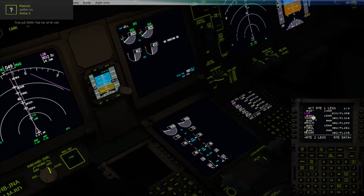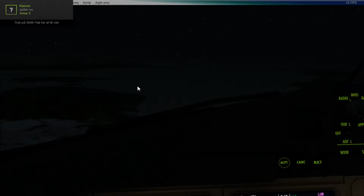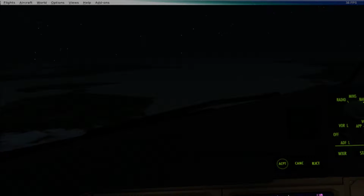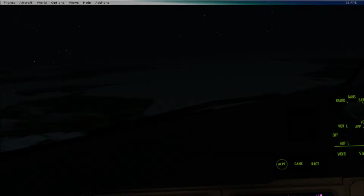Scandinavian 229, request pushback. Scandinavian 229, pushback approved, face south. Approved, face south, Scandi 229.